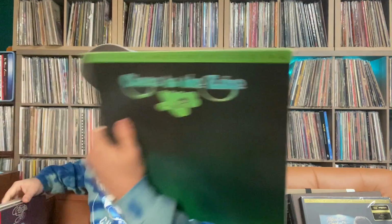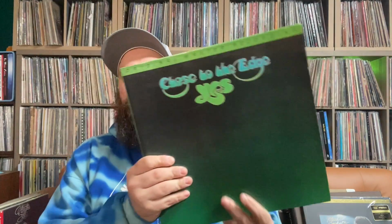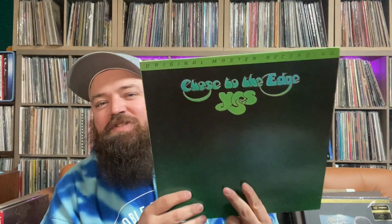Another one I got is this Yes, Close to the Edge. I've had this Mo-Fi before, but I've been listening to some more Yes records lately, some of the older ones that I used to listen to when I was a kid. Tales from Topographic Oceans is one I used to listen to all the time. Fragile, obviously. But Yes is one of those bands, man. It's just crazy to me. I was talking to somebody at the shop the other day, and they said back in the 70s, we used to listen to Yes and Pink Floyd and all that stuff, and one was not better than the other.